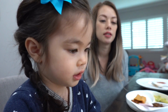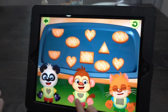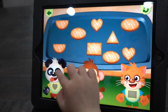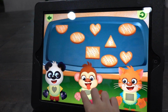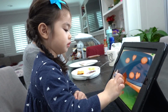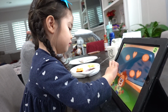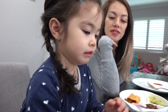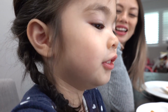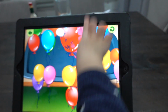Leia, how do you say cookie? Those are all cookies. How many cookies are there? Alright, so she's been cooking them and now she gets to feed the animals according to their shape. Wow, she really knows how to swipe out of notifications. Leia, can you say cookie? Cookie. What is it? Oh, popping balloons. Good job. Use 2 hands.